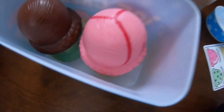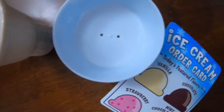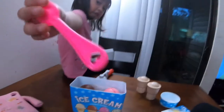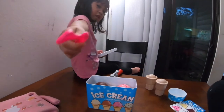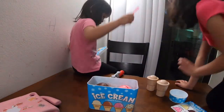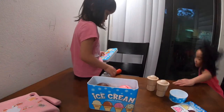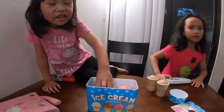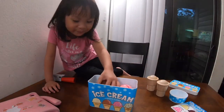We got that, and also got this, and the cup. And we also got the spoon. I show them the spoon. No, we don't need the cover. They don't need to see the spoon anymore. They've already seen it lots of times. Anyway, we have the ice cream.